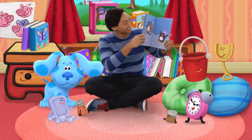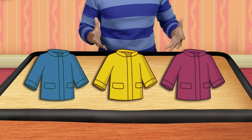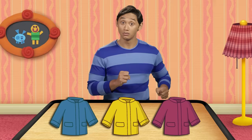What a great ending. I'm looking for the color yellow. Which of these is the color yellow?